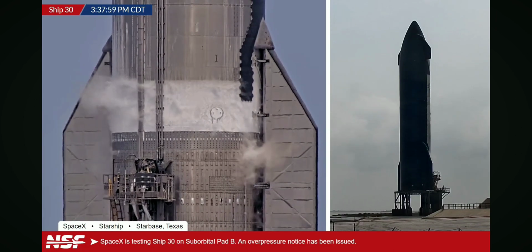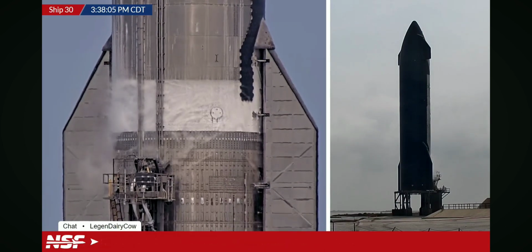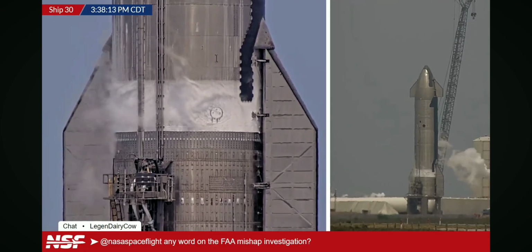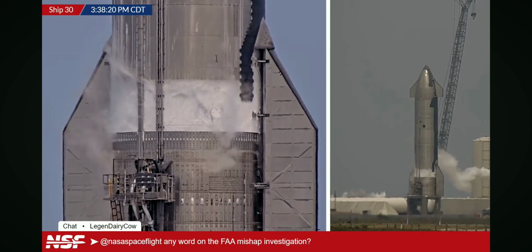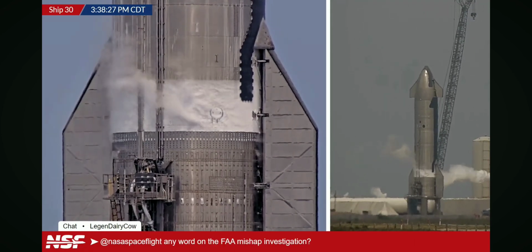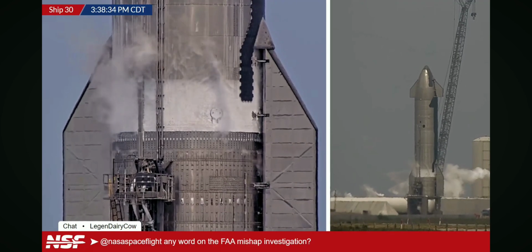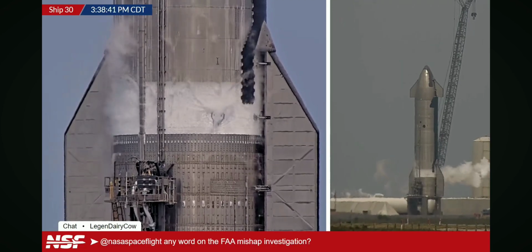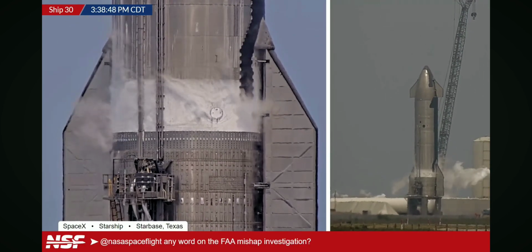Legendary Cow is asking, any word on the FAA and SpaceX mishap investigation? Adrian, have you heard anything from the FAA lately? The latest word is that SpaceX has not done their homework yet. The mishap investigation is, by the latest update, not turned in. That means the FAA has nothing to check and approve for now, which means so far no launch license modification. So there's no big update since no paperwork has been turned in from SpaceX. Until that happens, they obviously can't close anything out or make any recommendations, so no word yet on anything related to that.